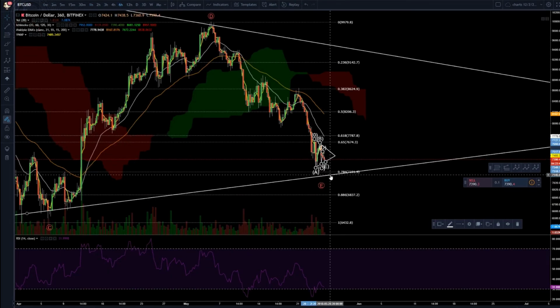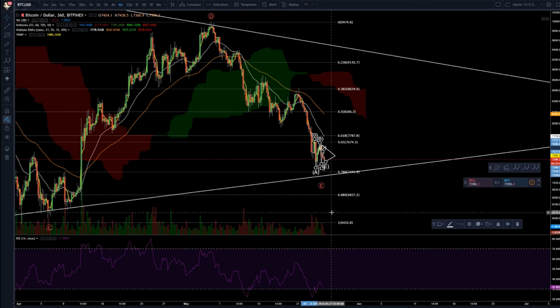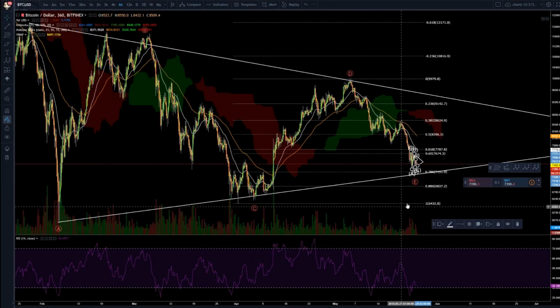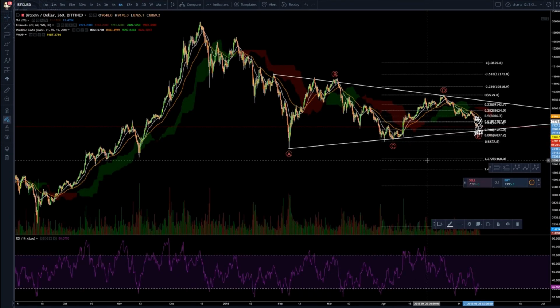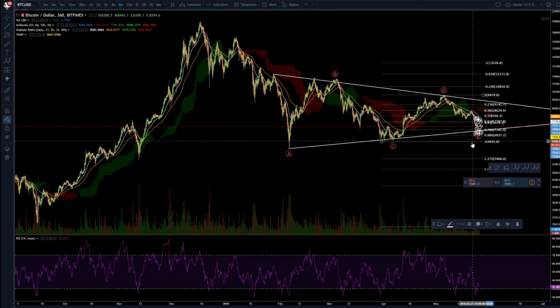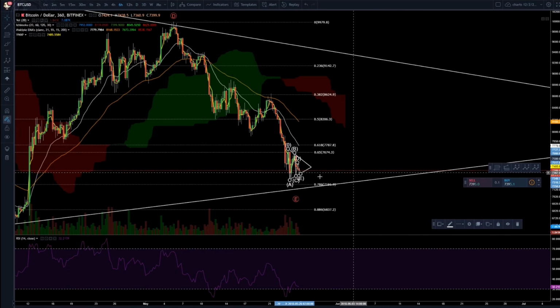It would first go down to this triangle, obviously, the bigger triangle, but if that falls as well, then you're going back to these bottoms here. Probably 6.4, you're going to get a tiny bounce, and then 6K, tiny bounce, and then soon you will already be at 5K, guys. And if that doesn't hold, you get a tiny bounce, then you could potentially see 3K.